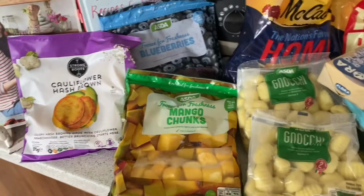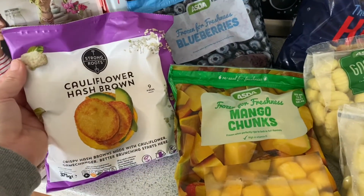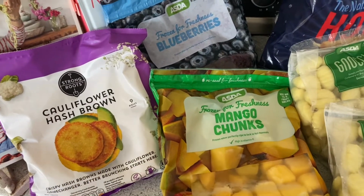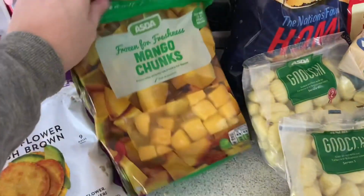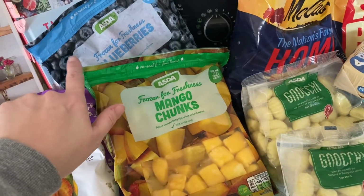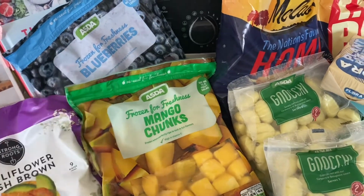Okay, so start with the frozen stuff. We've got some of these Strong Roots cauliflower hash browns. They weren't really for a meal in particular. They're just to have in the freezer and to give them a try. I saw them. I've got some frozen blueberries, some frozen mango chunks. So we use these, we make a smoothie bowl with these, and blueberries I want to do some baking with.